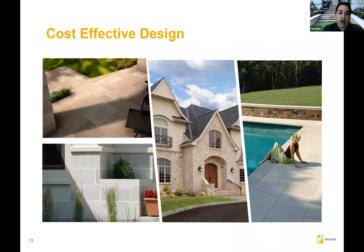So now we go into the cost-effective design. As we mentioned when I talked about Royal Albert Museum, there's a misconception that man-made product is always going to be cheaper than natural stone. That's not always the case. We have different applications, different colors for almost every price point. We compete a lot of the times directly head-to-head with man-made products.